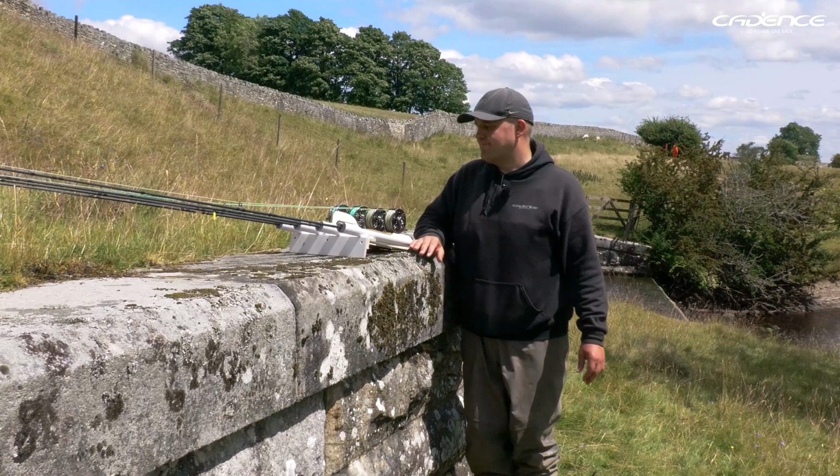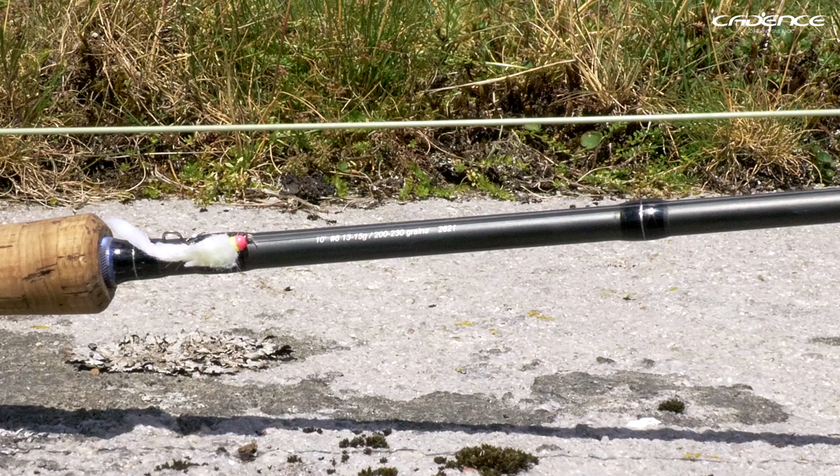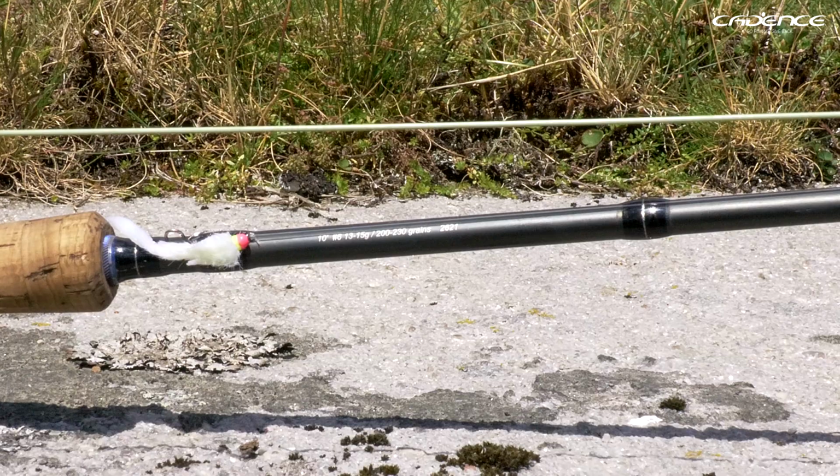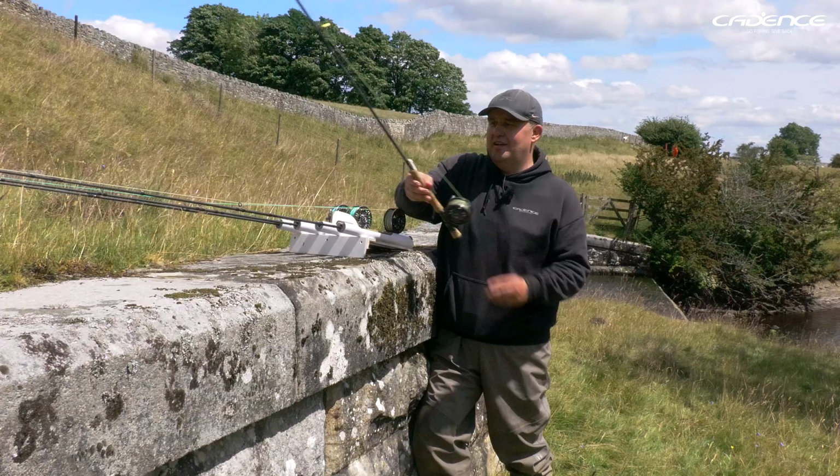Moving on, I've also got here the indicator rod for today anyway. This is the Cadence 10 foot 6 weight. You could use anything for the indicator, 8 foot, 7 weight, 5 weight, whatever, depending on the wind of the day. But today it's the 6 weight that got that job. I would also use this one for buzzers or for pulling small traditional wets and things.